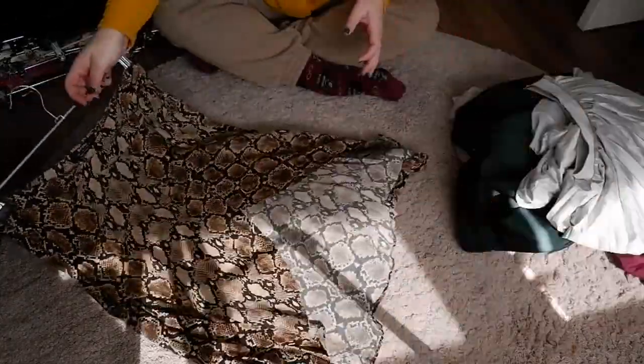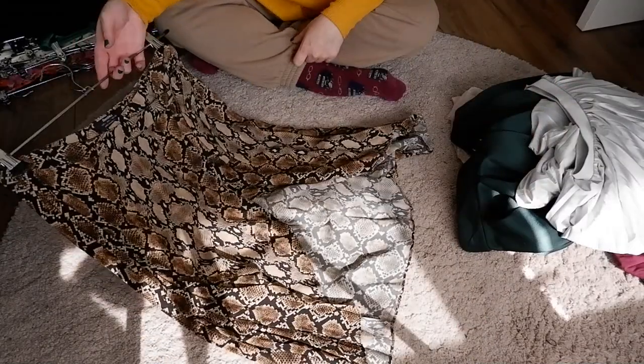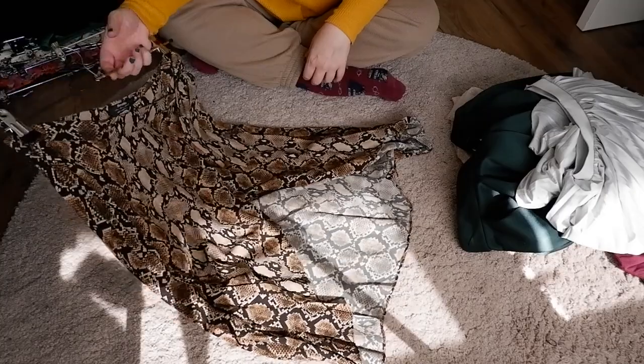And then finally I have a wrap skirt from Bershka, and this one I'm inclining to keep. It's a snake print, which I think is just great, and with a pair of Doc Martens this looks really lovely, and I don't have anything like it, so this is gonna stay.